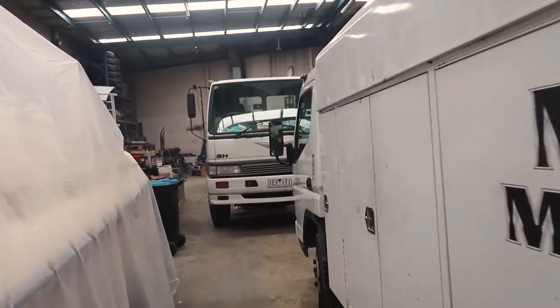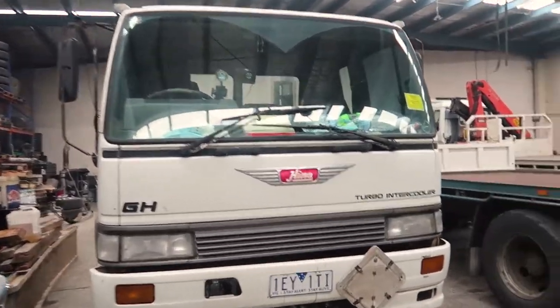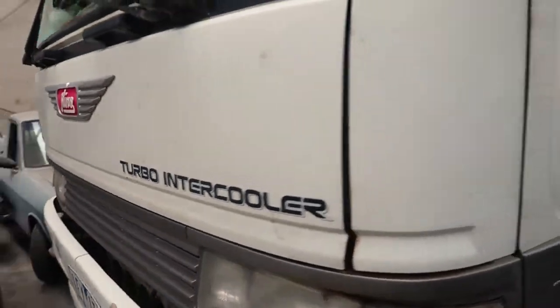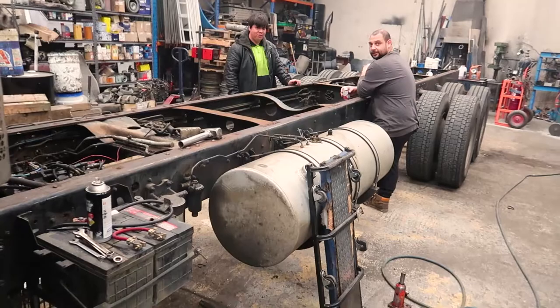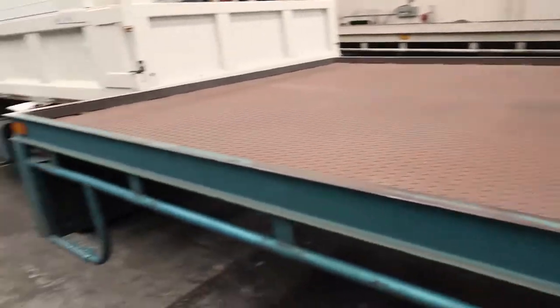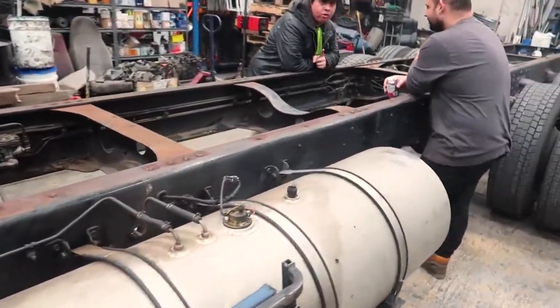So this is my other Hino over here, which is turbo and intercooled. It's cool, but it's so slow. Trucks are the slowest thing in the world. Anyways, this vehicle here had a tray on it similar to this vehicle. However, we had to change some stuff in terms of the chassis rails.